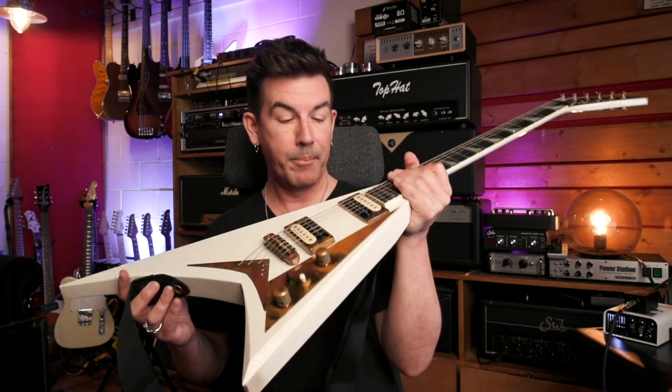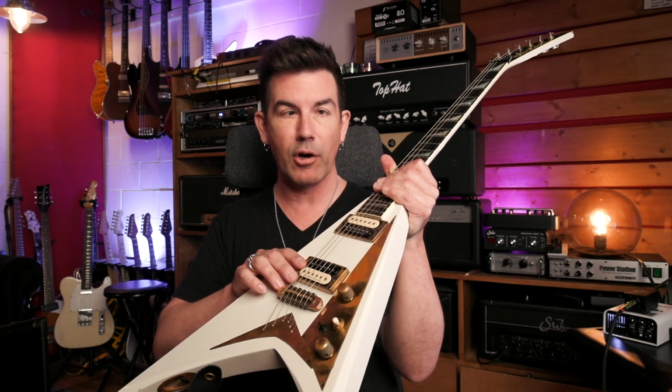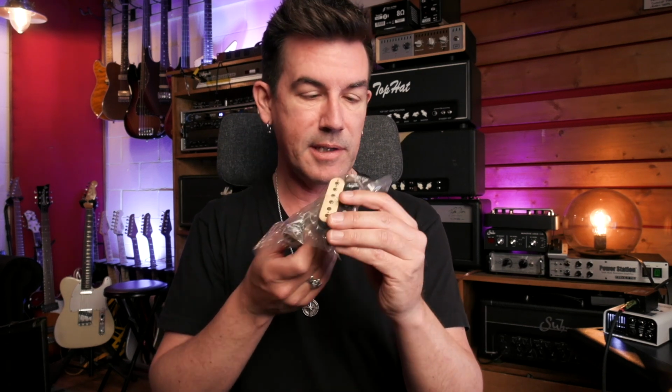I'm just speculating. The pickups in the guitar have been switched out for newer Seymour Duncans, but the originals are in the case. Let's take a look at those. So here's the electronics that I found in the case. Volume pots, original toggle switch, 3-way toggle. And these pickups are Duncan Customs. It's a set of Zebra Duncan Customs. So this is the originals that were in the guitar.